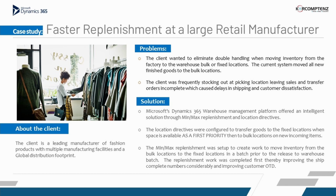Secondly, we deployed the standard min-max replenishment from the bulk storage to picking locations, which helped fulfill the entire sales order, saving packaging and processing costs resulting from multiple releases. At Core, we listen to the customer requirements and then implement the right configured solution to minimize cost and improve the process. We fit the right solution to the process.